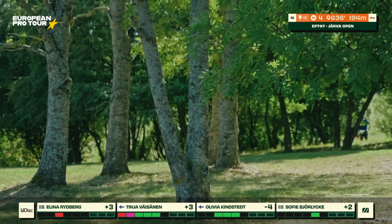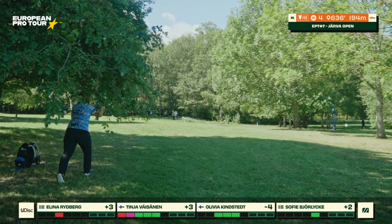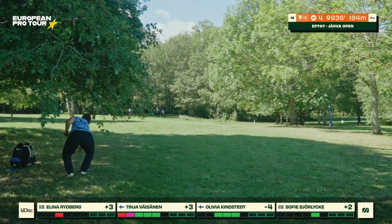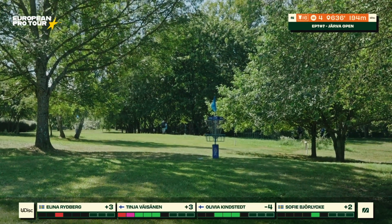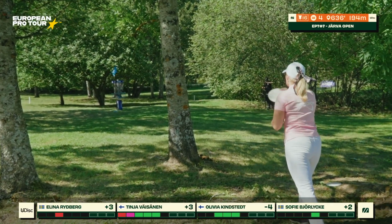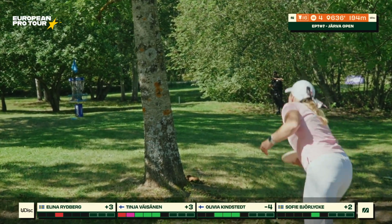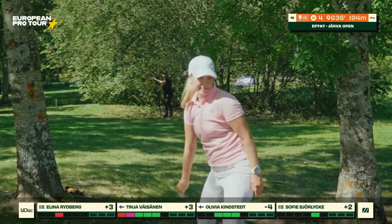And Olivia finding some trouble here. Doesn't progress too far there. Now she's got this step or jump putt approach. Great job there. Tips it up to the koozie and right under the basket. Tijna pitches up.